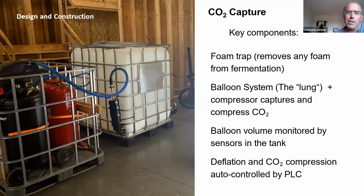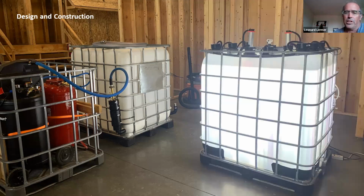It's a foam trap. It goes into a foam trap, then into the balloon. And then from the balloon, we're just using regular compressors at this time to trap the CO2. So that's our whole system right there, the whole system of 3 tanks. It's contained in 3 simple systems.